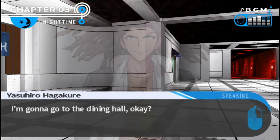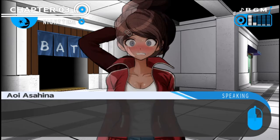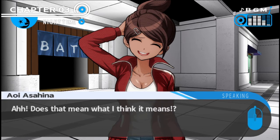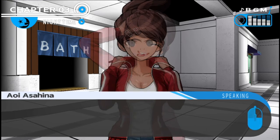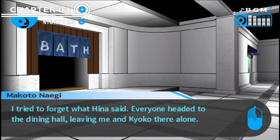Yo! I'm gonna go to the dining hall, okay? So Makoto and Kyoko are gonna go together? More like, wait, how can I make a ship name out of this? Kyoko do. Naigiri. That's what everyone else calls it. Does that mean what I think it means? Good luck, Makoto. Girls like her are total pushovers when you show a little. Oh my god. Yeah, that's not what we're doing.